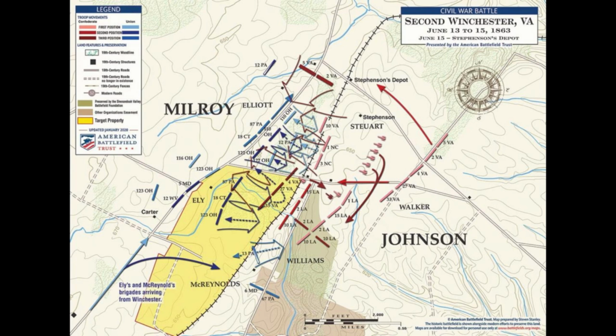artillery pieces. The night of the 13th of June, a storm arose, and a strong rain drenched Winchester and the lower valley all night long. Well, at dawn on June 14th, Gordon's brigade swept forward to capture Bowers Hill with little resistance. Johnson extended his line to the right against very light opposition.